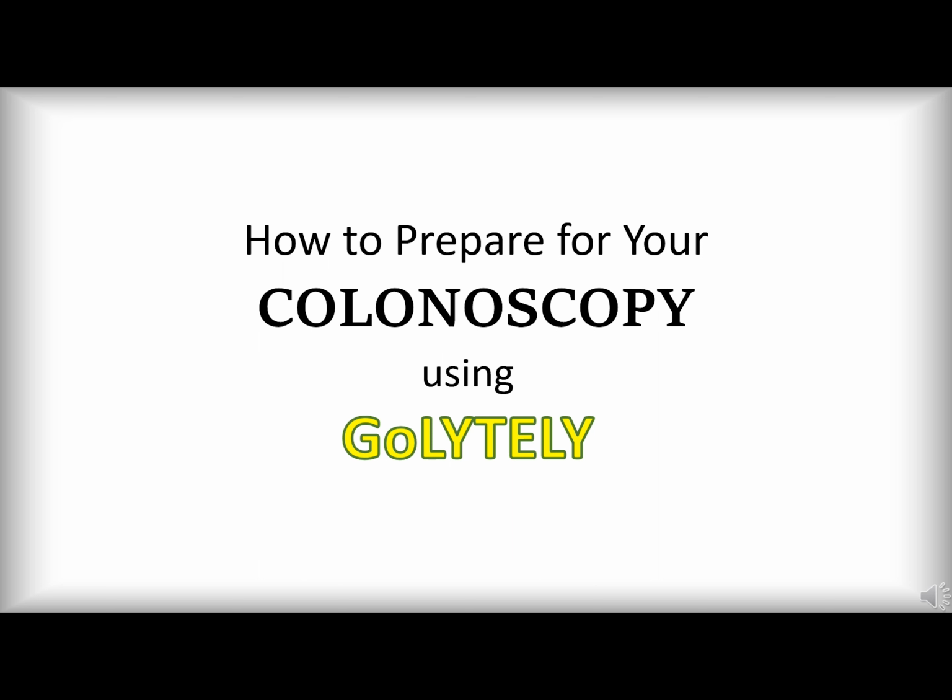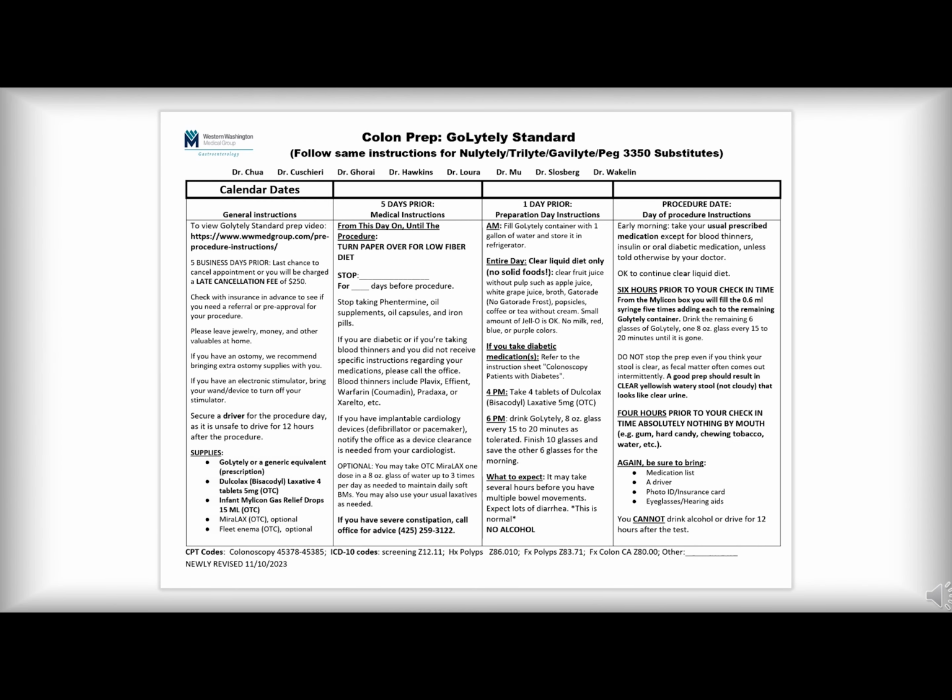This instructional video is designed to assist you with preparing for your colonoscopy using the bowel preparation formula, GoLytely. Please refer to the colonoscopy preparation instruction sheet and other materials provided by our scheduling personnel for details regarding important times and dates pertaining to your procedure.